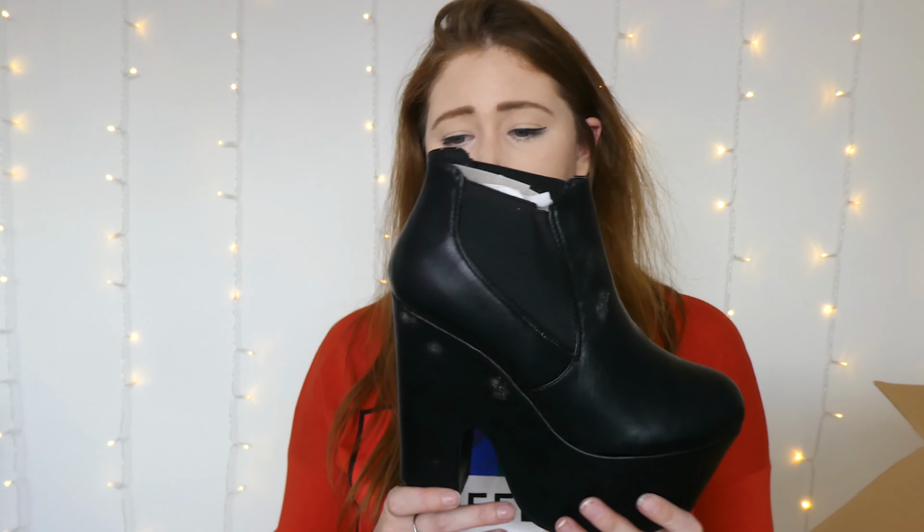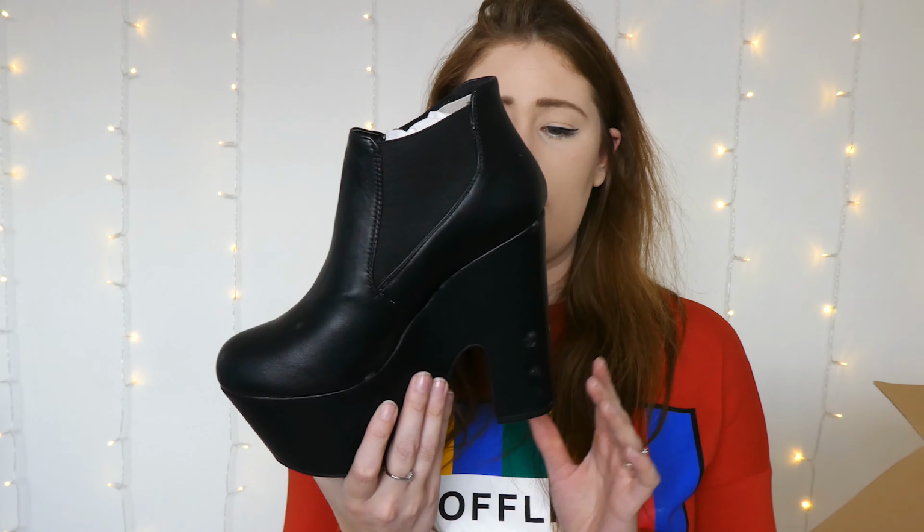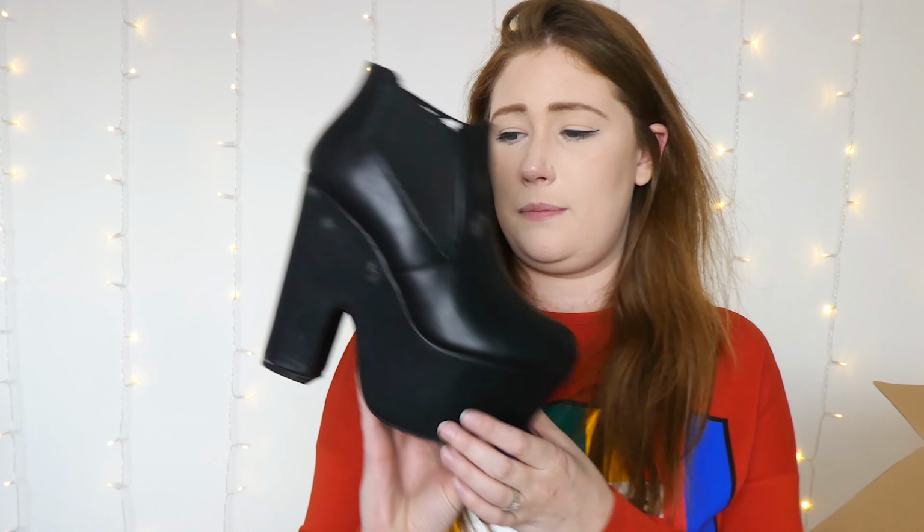Wow. I don't know how I'm going to break myself trying these on, guys. This is why the box is so big. Oh, okay. So these are the shoes, and I would just like to point out that there's mold all over them. Like, why would you leave them somewhere where they would get mold on them? They have mold on the shoe.